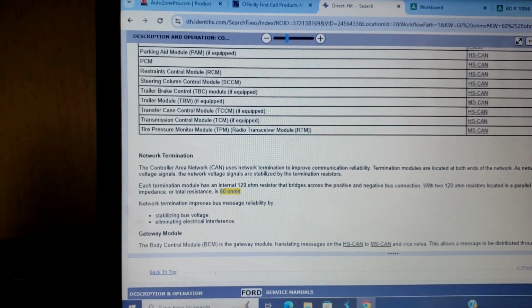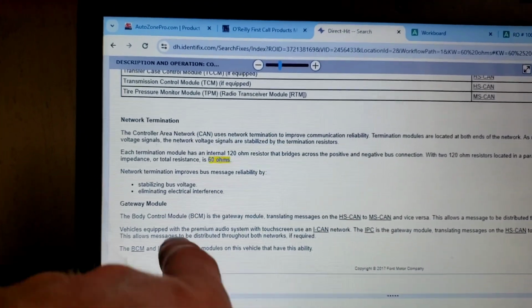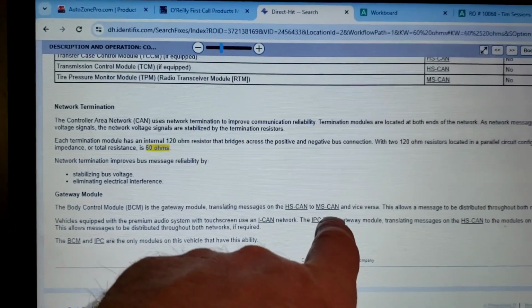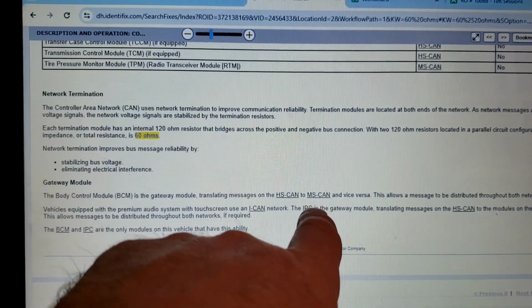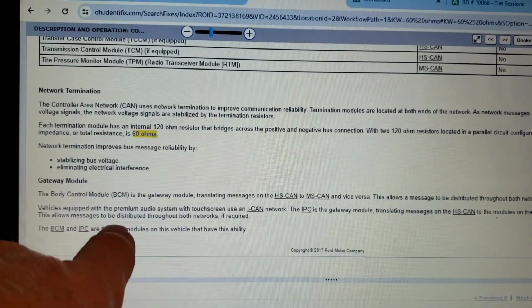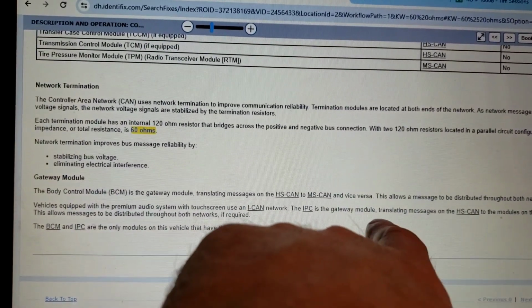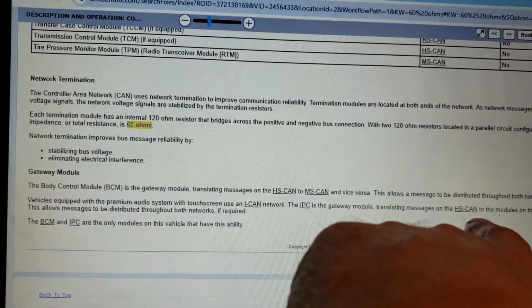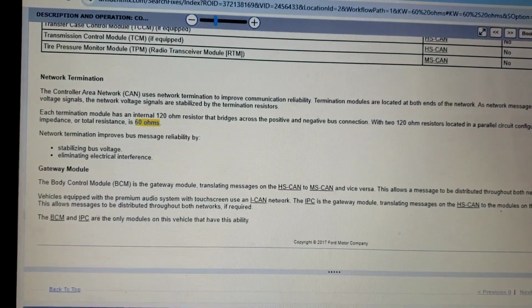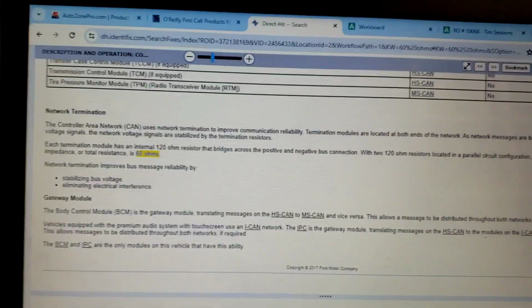What I'm going to show you next is we're not getting 60 ohms on the one. So, read this real quick. The body control module is the gateway module translating the message on the high speed to the medium speed CAN, vice versa. This allows the message to be distributed throughout both networks. Vehicles equipped with this audio system have ICAN, IPC is the gateway module for that, translating high speed to the ICAN, vice versa. We're not having issues with that. The BCM and the IPC are the only modules that have this ICAN. We don't care about that.